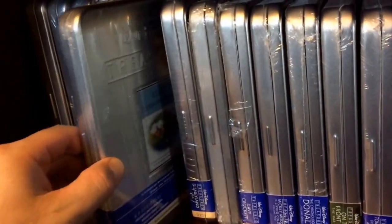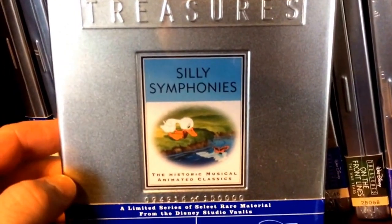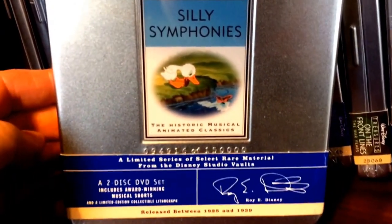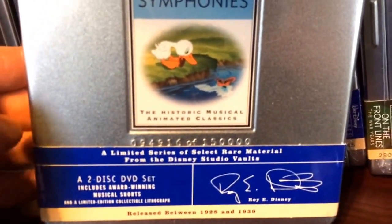Okay, I rebooted my phone for a second just to get a little bit better quality, hopefully. The next one here is called Silly Symphonies, historic musical animated classics, released between 1928 and 1939. This is limited to 150,000. I have number 94,916.